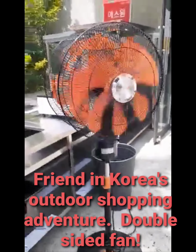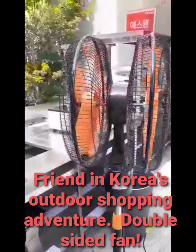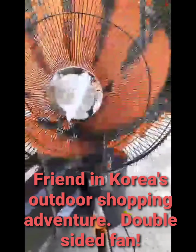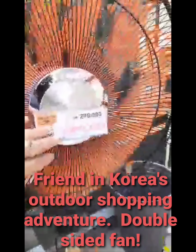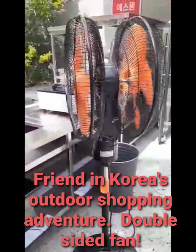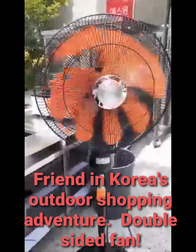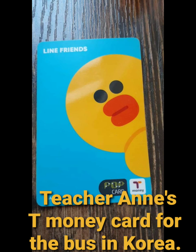Seen a two heads electric fan? There it is. It oscillates 360 degrees. Look at that, two heads electric fan, only in Korea. And how much is it? It's $200. Wow, it used to be $279, but now it's $200. Cool. Oscillates 360. Wow. Interesting.